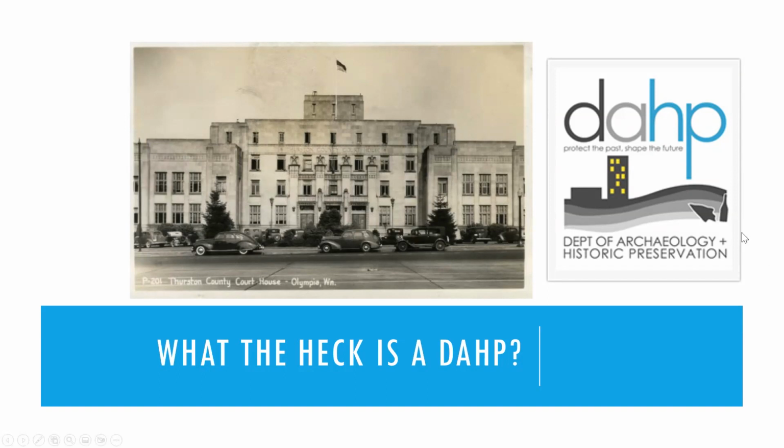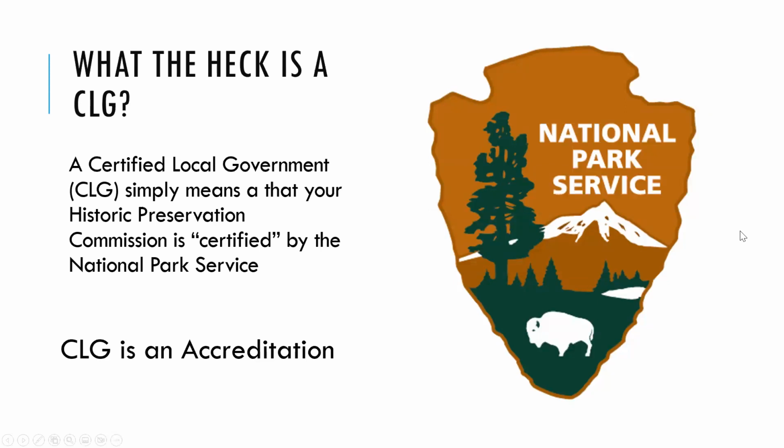That's who we are. So what the heck is a CLG? What's a Certified Local Government? Certified Local Government simply means that your local historic preservation commission is one that is certified by the National Park Service. It's an accreditation. The National Park Service is the agency that runs the federal historic preservation program, so you'll see that National Park Service logo on a lot of things that have to do with historic preservation.